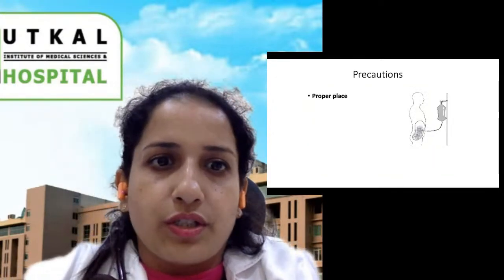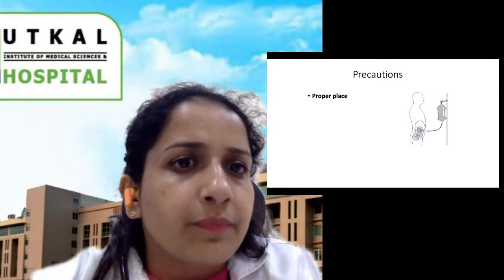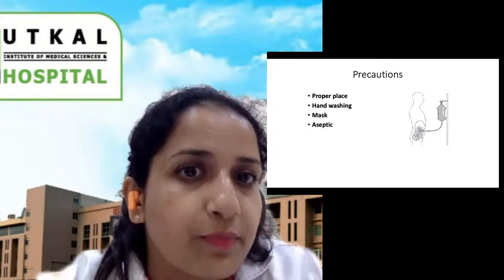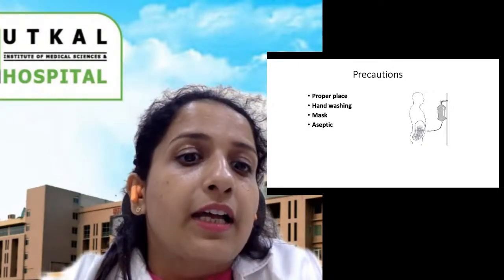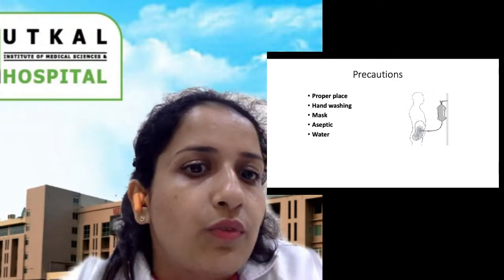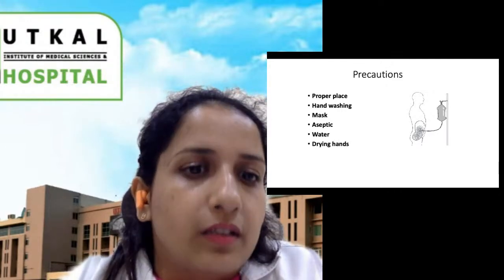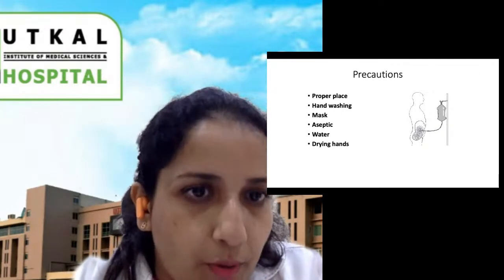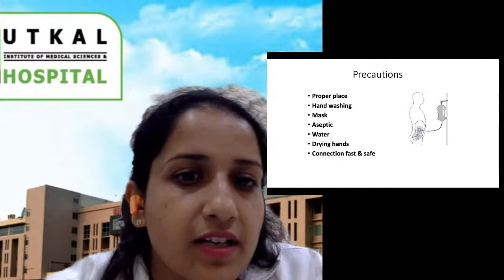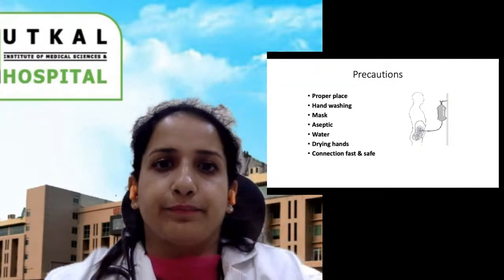What are the certain precautions? Just to brief: there should be a proper place, hand washing needs to be done, a mask to be worn, and an aseptic environment is a must. There should be a proper water supply, drying of hands needs to be done, and the connection should be fast and safe.